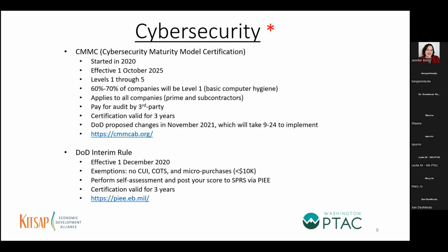So there's two aspects of cybersecurity that's going on right now. The Department of Defense is taking the lead. They are the first federal agency to take on cybersecurity requirements. CMMC, Cybersecurity Maturity Model Certification, is on a 5-year rollout. It started in 2020. They are working out the kinks, the processes and procedures for identifying requirements in solicitations and what's going to be in the follow-on contract. And companies are going to have to get a certification that they meet the NIST Special Publication 800-171A 110 controls of cybersecurity.